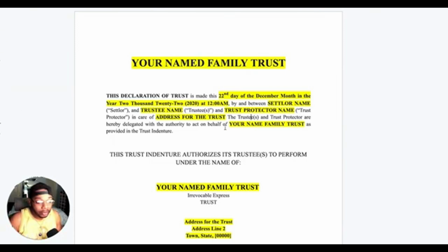Okay, so let's go ahead and dive right into it. I know y'all are eager to know how this moves, so I've been wanting to do this for a while. So let's talk about it. Okay, so this is the family trust.